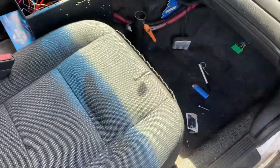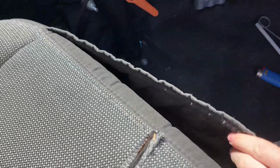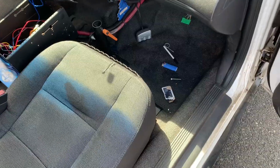Center console, like it says here. The seats are nice and comfy. I do notice though this has a tear from that computer stand. And on the older cars, they have ticket pockets up here on the front of the seats, which is pretty cool. A little bit more storage, and I don't know why, but on the newer Crown Vics they don't have those.